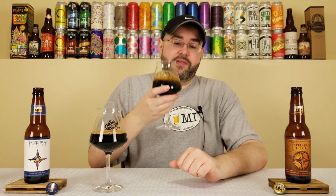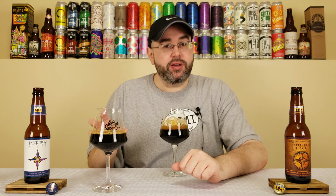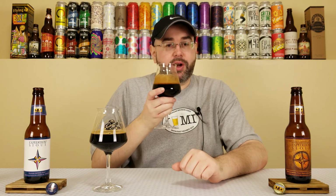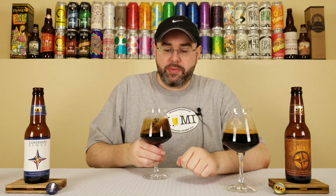I like the complexity of this right now a bit better. Again, I always prefer this one aged, but fresh I like it too, but aged is where this beer just melds into something beautiful. I'm preferring the bourbon barrel aged version right now based on the nose. Anyway, they both smell absolutely delicious. This one is my preference on the nose, but we're going to try the base one first. So cheers, everybody.